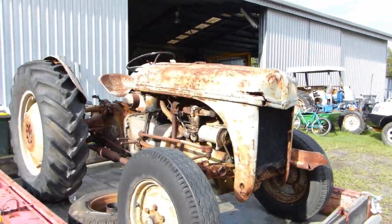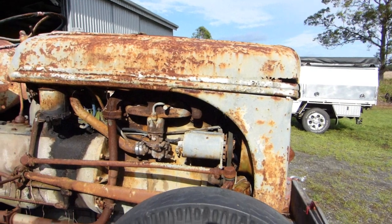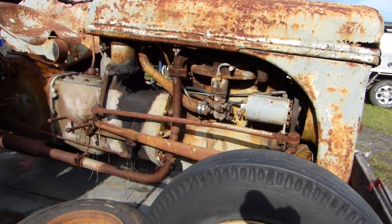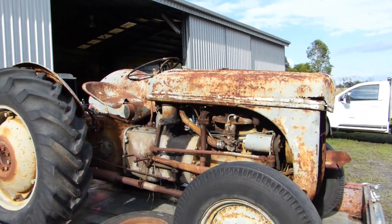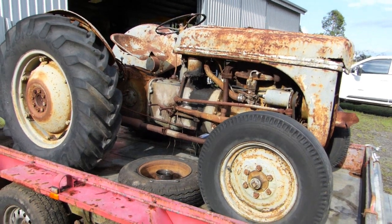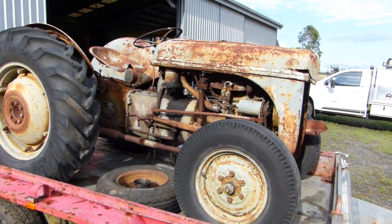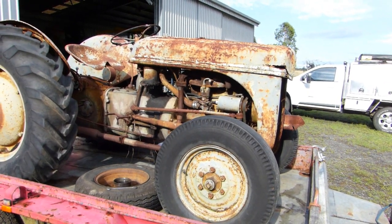So it's got the later model 28G carburettor on it. I've got the oil bath air cleaner off it at the moment because this tractor has been sitting out in the weather, and sometimes those oil baths fill up and then you try and crank the engine over and you just give yourself a belly full of oily shit up in the air cleaner there.